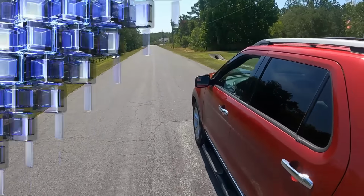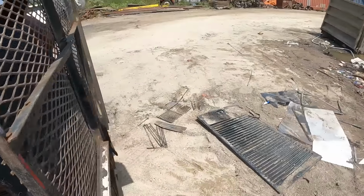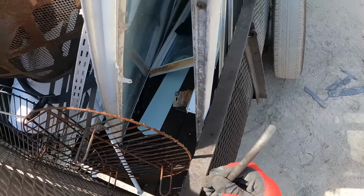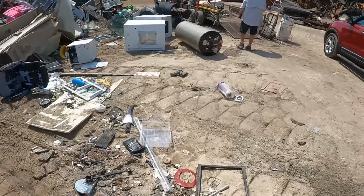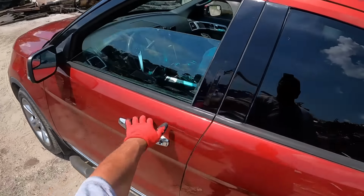Onward. Alrighty, guys, we've made it to the yard. And what do you know? Captain Kevin's here. He's micro scrapping. He said he hadn't even been out yet today. He's got all the stuff from last night. Oh, I didn't get my clippers. He's taking every last bit off of that water heater, cutting it and twisting it and all kinds of stuff.